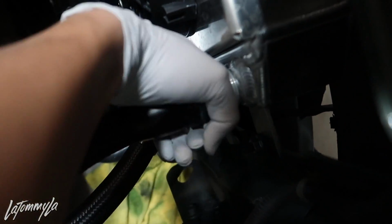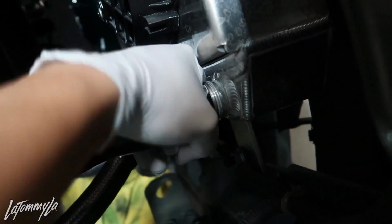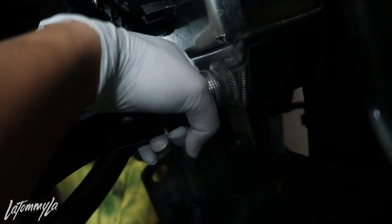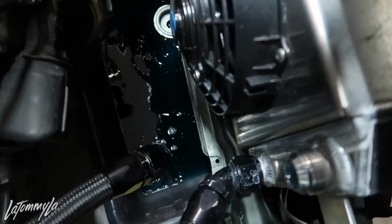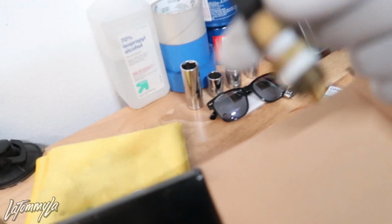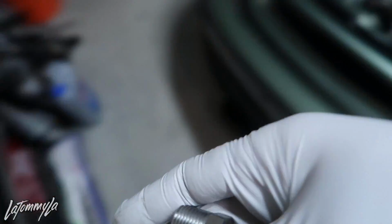Alright, we don't need to watch more of the coolant coming out. Oh, nothing came out because it all came from the bottom. Now I take off the bottom one. I think that's enough. Now I plug that up. Luckily, I keep all my spare parts. And here's the sensor that I was using for the AM gauge. And here's the original plug that came with the radiator.